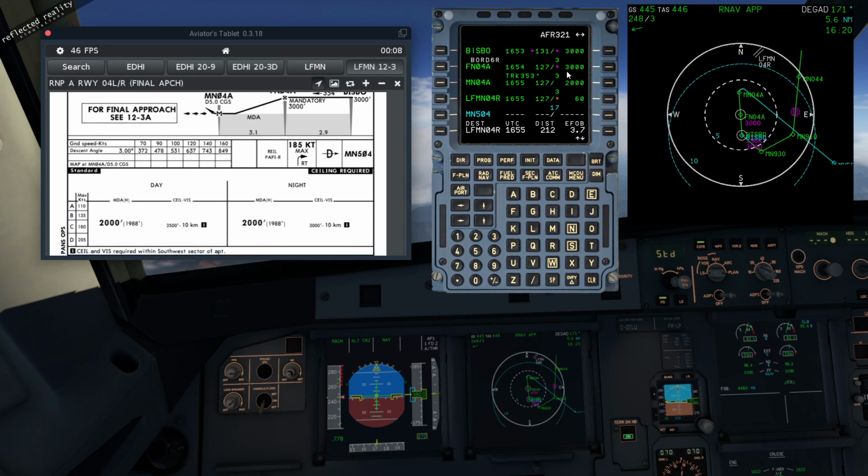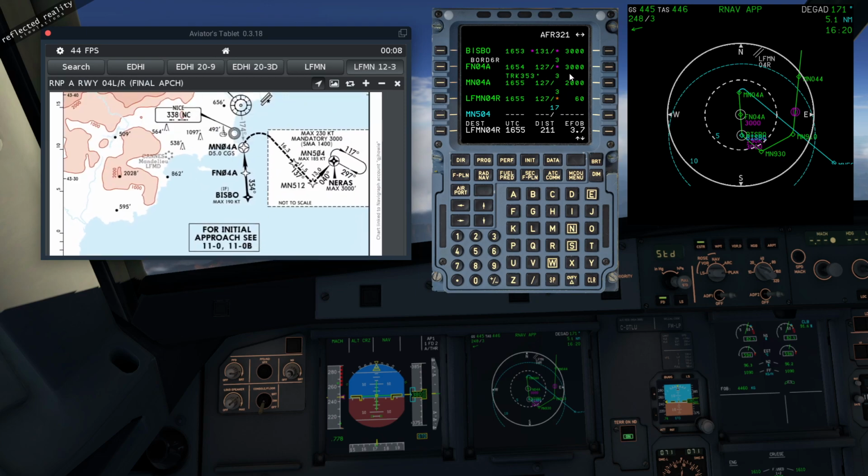So again, the FMGC is not showing all the information we need. It should be showing between the FN04 Alpha and the MN04 Alpha a -3 degrees in this section here. You have to be able to see what the FMGC is going to do before you ask it to do it. This aircraft doesn't have that. Now, I've test flown it. It does it, but it would be nice to know that it's going to do it before you do it.